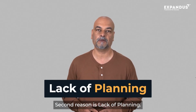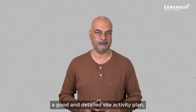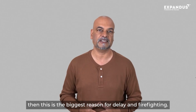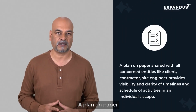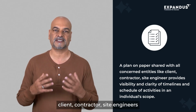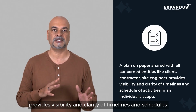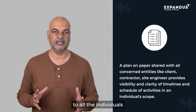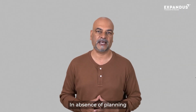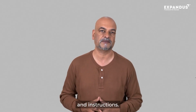The second reason is lack of planning. If we haven't prepared a good and detailed site activity plan, then this is the biggest reason for delay and firefighting. A plan on paper shared with all the concerned entities like client, contractors, site engineers provides visibility and clarity of timelines and schedules to all the individuals according to their scope. In absence of planning, everyone depends on day-to-day decision making and instructions.